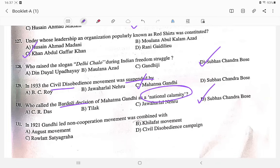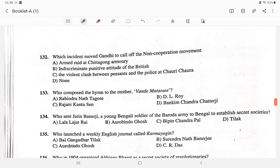If we look at the options, Bardoli in 1927 is not right, it was in 1922-24. By that time Tilak had already died, C.R. Das had died, and Jawaharlal Nehru was there. Actually Sardar Patel and Subhash Chandra Bose criticized Mahatma Gandhi because of the withdrawal of the non-cooperation movement. In 1921 Gandhi led the non-cooperation movement combined with the Khilafat movement. Which incident moved Gandhiji to call off the non-cooperation movement? The Chauri Chaura incident of 5th February 1922, because of which he withdrew the non-cooperation movement.